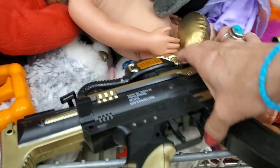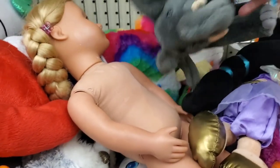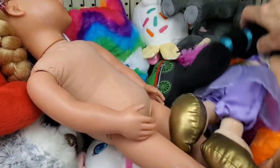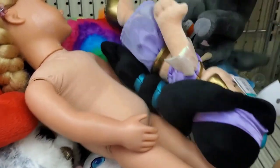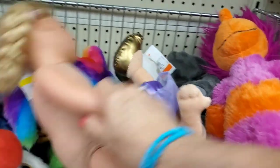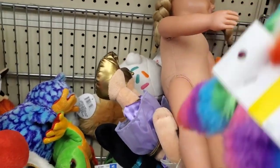Okay, let's look through the toys and plush. I'm really enjoying looking through the plush. There could be some really valuable plush to be found. So I always take a look at the plush when I go into thrift stores. I'm looking for things that are unique, and a lot of times you need to look up plush because you'll be amazed how much some of these go for.